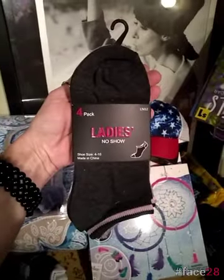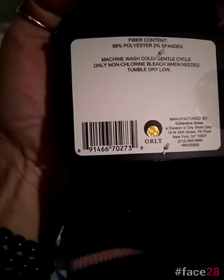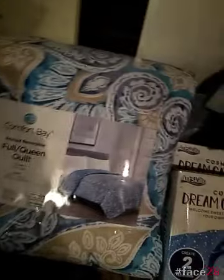We've got the ladies 4-pack. They have pink and stuff lines on the top of them. They're ankle socks. They have the gold dot on the back. These are remodel pennies now. Again.